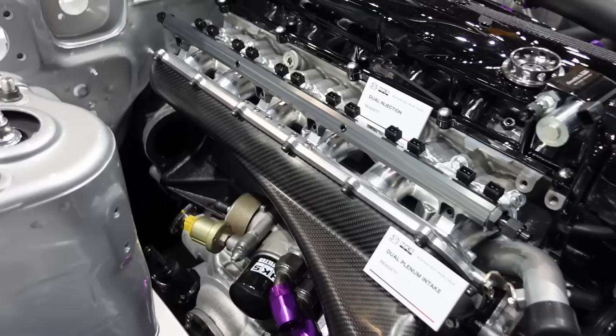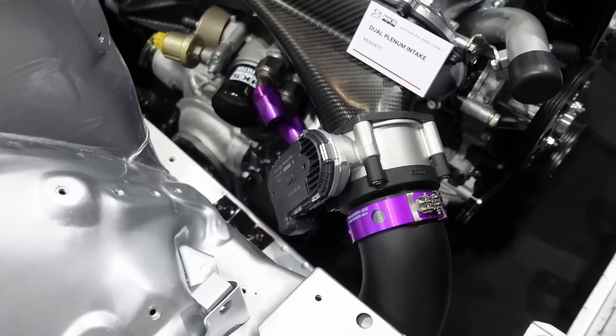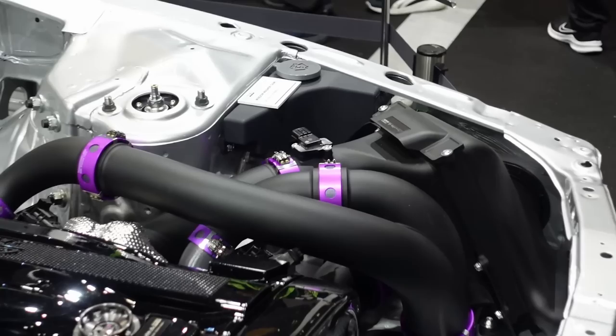Carbon and aluminum, Bosch electric throttle body. Holy cow. I just can't get over that intake setup over there. That is just beautiful. Washer fluid tanks tucked in there next to it. Man, HKS is just on another level.